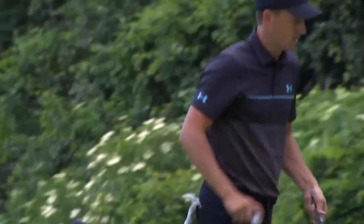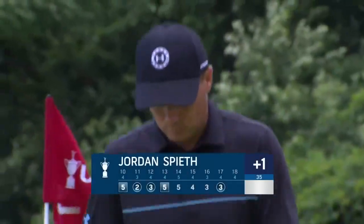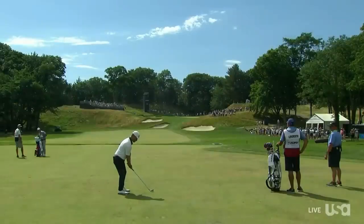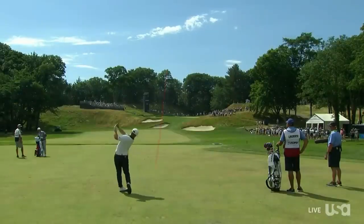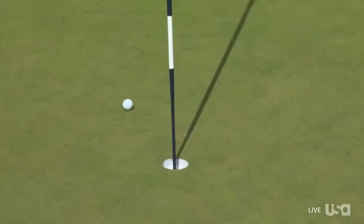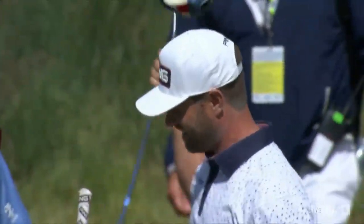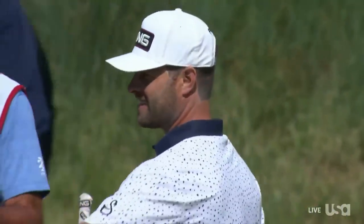One over for the championship and only 5 back, Paige. And Jordan, that may sound like a lot to some people, but Jordan Spieth knows that at a U.S. Open 5 shots is nothing. A little bit right. All right. Just catches the left front of the green. That's a great shot. Oh, yes. Look at this. How good. Oh, what a shot. Wow. Hoping for a better reaction. That reaction was pretty darn good.